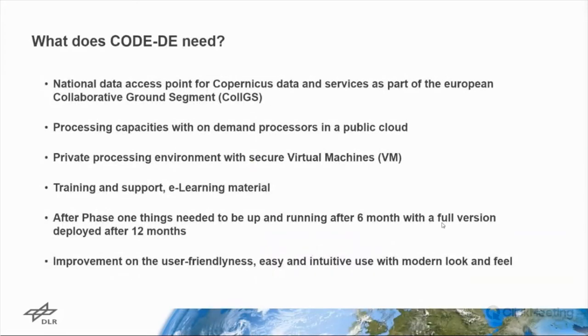So we had specific needs for Code.de, one of which being we need a national data access point for the Copernicus data as part of the European Collaborative Ground segment, meaning we want to enable users to get a little bit quicker to the Copernicus data. Of course, users can go through the ESA hubs, but we wanted to have another national access point. So downloading is one thing that we wanted to provide, just sheer data distribution and a searchable catalog, of course.